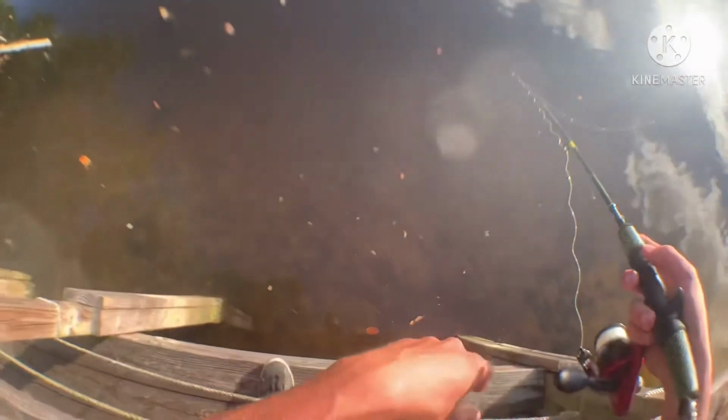I think I need to come out here a little bit later. It's pretty early. Or there just ain't nothing really hungry right now, I guess. I'm being fairly patient. Or maybe there's crab down there that are just taking my bait.